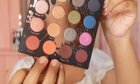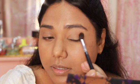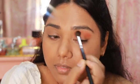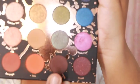First I'm going to take this shade, which is called Thick. It's a beautiful orange shade, and tap and then apply this. Okay, so next I'm going to be taking this brown shade, which is called Played Out, and I'm just going to use this on my outer corners of my eye with this kind of a round brush.